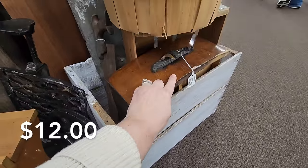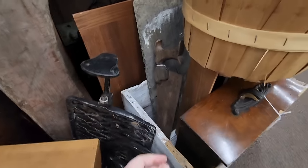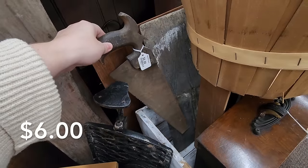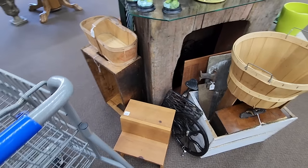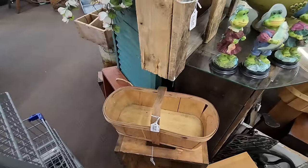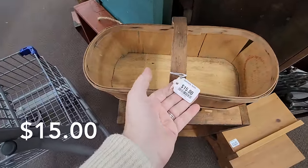Door here for $12. And then the old saw. I remember when everybody was painting one of these. That one's $6. This area up here in the front is always really cool, but it's also always a little more pricey.